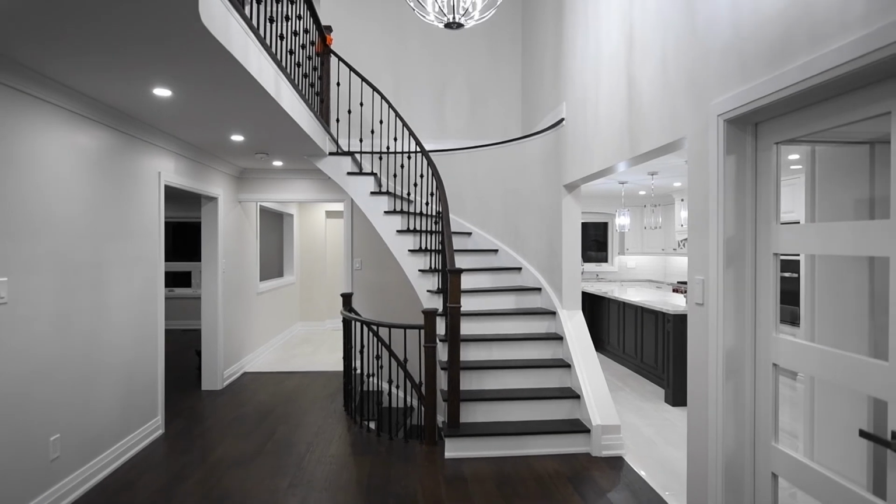We had a lot of trades, a lot of our heavy duty certified professionals on this house. Everybody did such a great job. Big thank you from us and the clients.